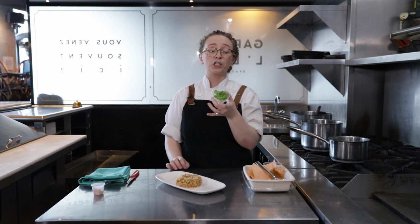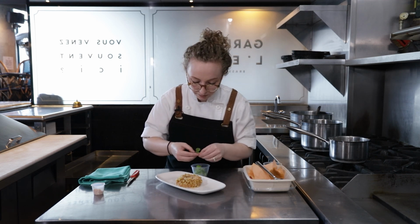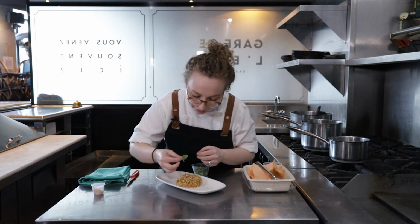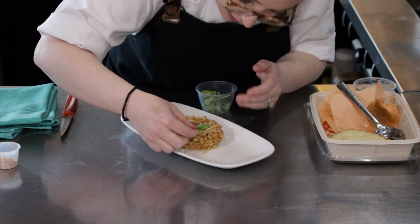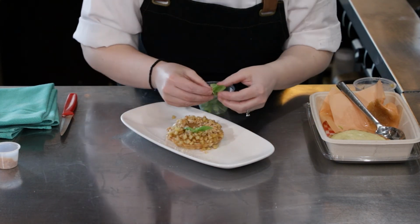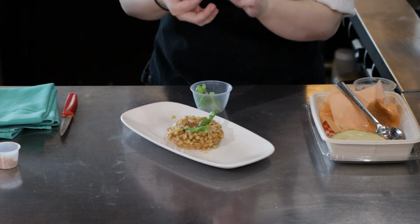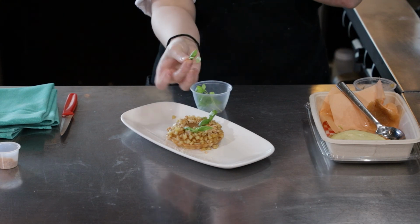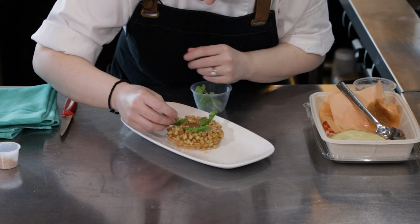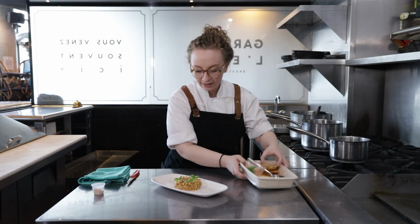And then we have our fresh baby basil. So just a few pieces. And if it's a little bit long, you can just nick off the bottom of it. And you're just going to pop it inside the apples just to secure it. And you just want 3 pieces all around. Again, if it's a little bit long, like so, just snip off the bottom and then place it in. Now, I'm just going to clear off the table here.